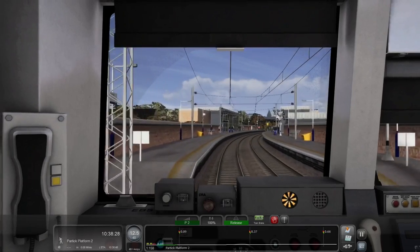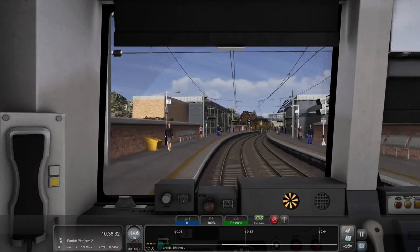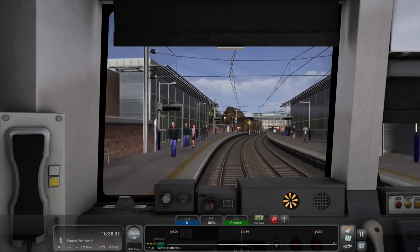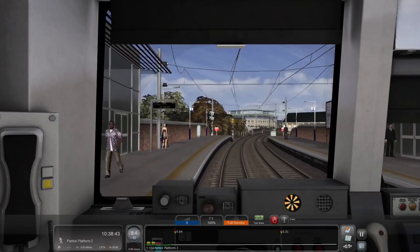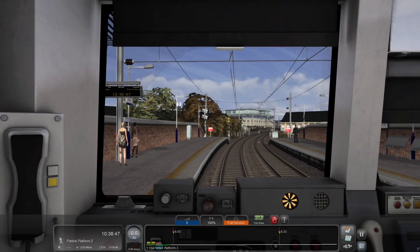We do have a yellow, so I am going to speed a little bit further into the station. And then I will come to a stop at the end of the yellow light here. That's where we're going to stop. And there we go. Arrival at Patrick Station, Platform 2.